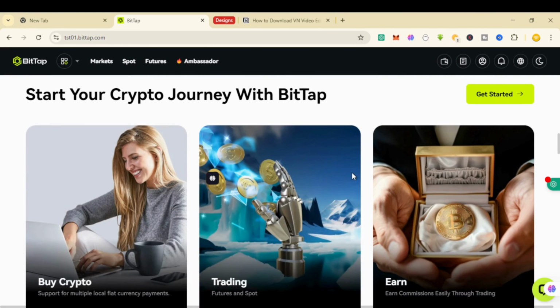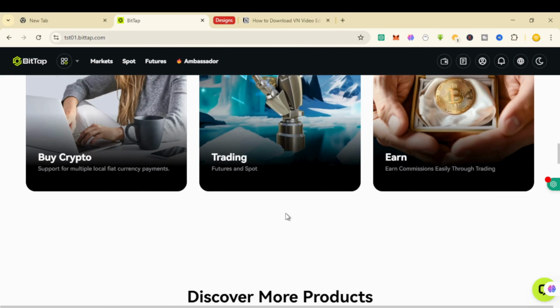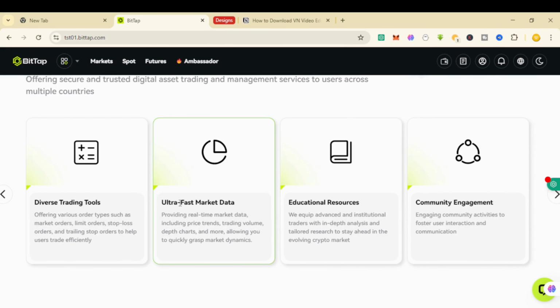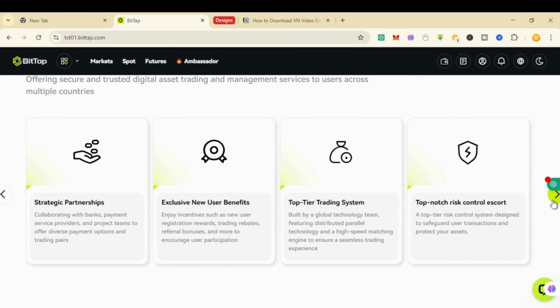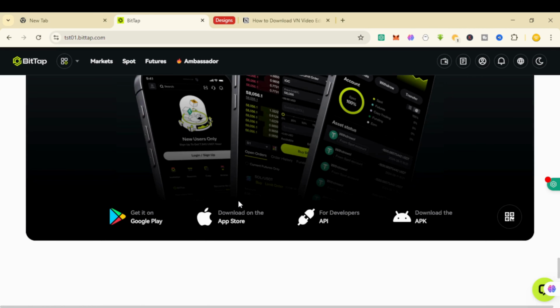They are listed in 180 countries, with 70 cryptocurrencies listed, and you can buy crypto, you can trade, and also you can earn commission using trade. Bittap is here. You have spot, buy crypto, your market trend, your product features, and sports. So as simple as it is, first and foremost, you create an account, you explore the markets, make deposits. It has diverse trading tools, ultra fast market data, educational resources, access to community engagement, strategic partnership, exclusive new user benefits, top tier trading system, and top notch risk control.